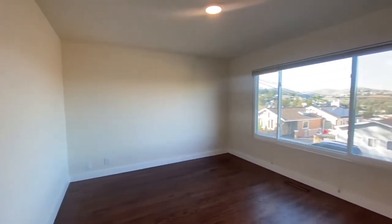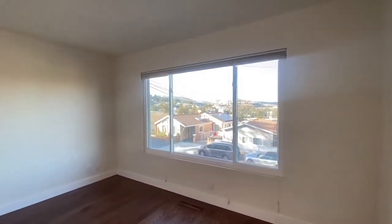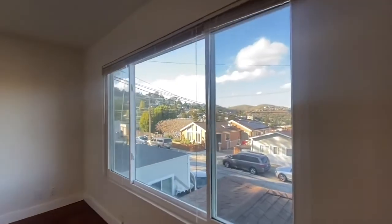There's a lot of flexibility, again, as we mentioned, with this property. So it's a unique space. This is going to be looking out to the north again, so you're going to get a lot of light throughout the day, and you've got a nice view.